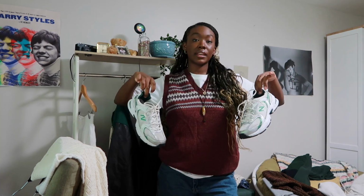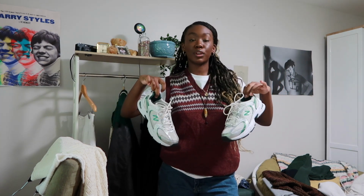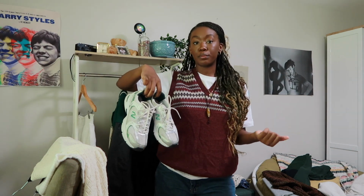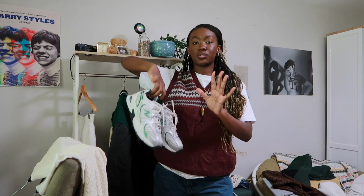Next, I think having a pair of white running shoes is also a really great thing to have. 90s inspired white running shoes that look like you're getting ready for gym practice. They're super basic, and it just helps with a nice pair of mom jeans and a great crew neck with these shoes. So cute.